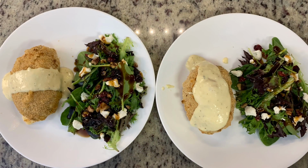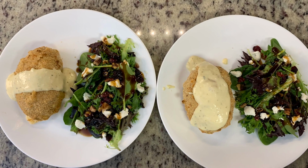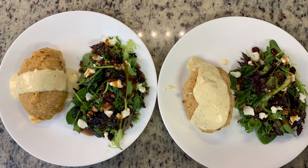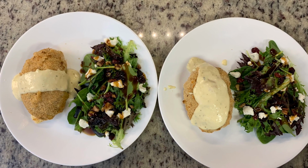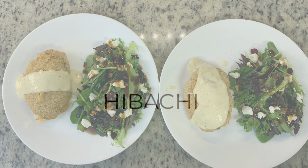All right, here is a picture of our plate. We have the chicken cordon bleu along with the salad. This was so incredibly delicious. The chicken cordon bleu was amazing, and I just love that salad. It's so good. So simple, but really yummy.